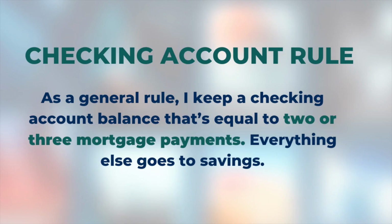What's the magic number? How much should be in that checking account? Well, that's going to depend on the person, but here's what has worked for me. As a general rule, I keep a checking account balance that is equal to 2 or 3 mortgage payments, and everything else goes to savings. If I've made a big purchase that I need to pay off, during this step, I'll take the opportunity to move money from my savings account to my checking account to cover it.